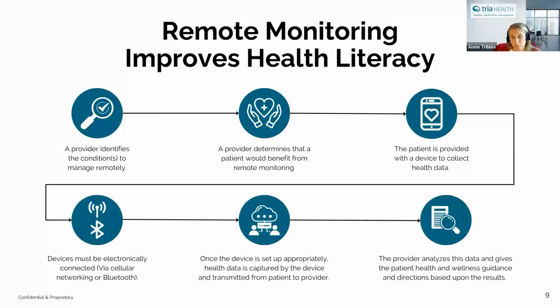After determining the appropriate patient, the patient will then start collecting data with the device they were provided. Once set up, the device will either submit data to the provider via cellular tower for those cellular enabled devices or be submitted through Bluetooth. Providers will then be able to analyze the data submitted, provide education, guidance, and therapy recommendations based on the readings and the results that they have received from the device.